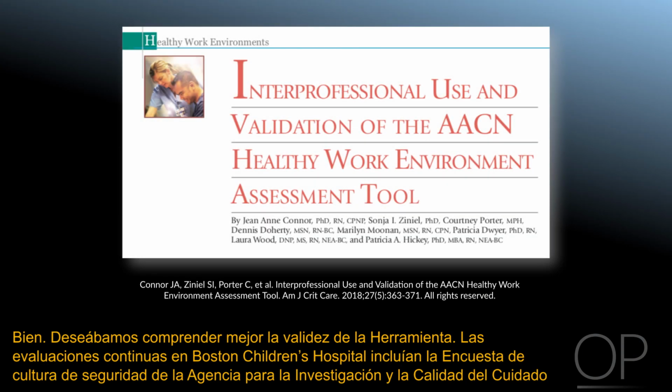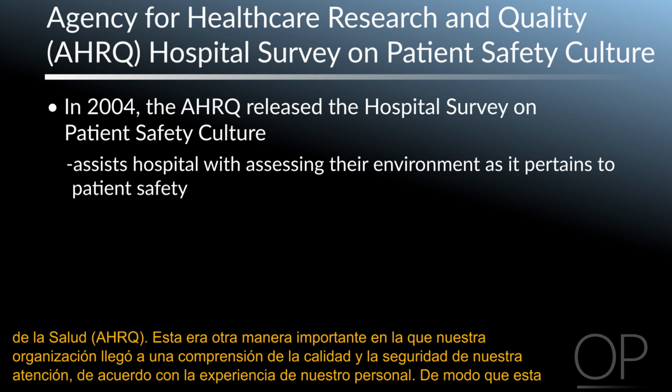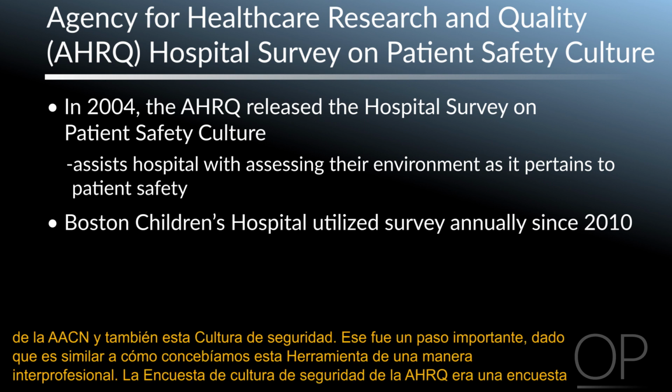Right. So we also wanted to further understand the validity of the tool. Ongoing assessment also at Boston Children's Hospital included the AHRQ culture of safety survey. This was another important way our organization understood the quality and the safety of our care as experienced by our staff. So this validated tool was an annual assessment since 2010. So again, we had a way that we could contrast what we were seeing with the AACN Healthy Work Environment tool, as well as this culture of safety.